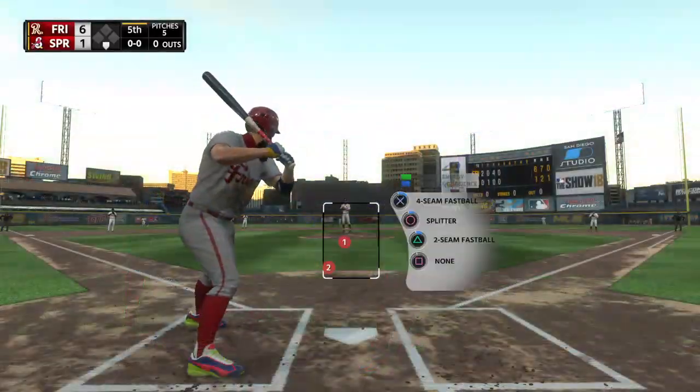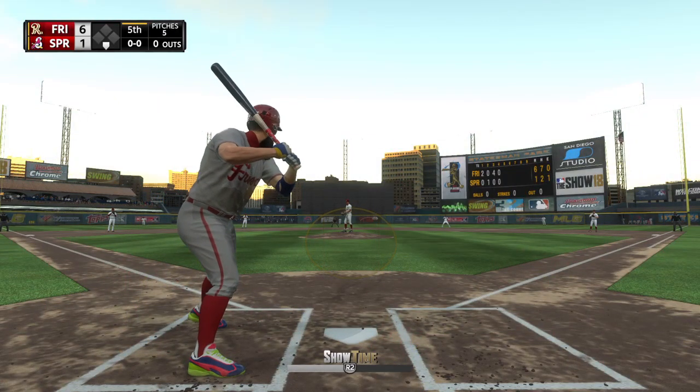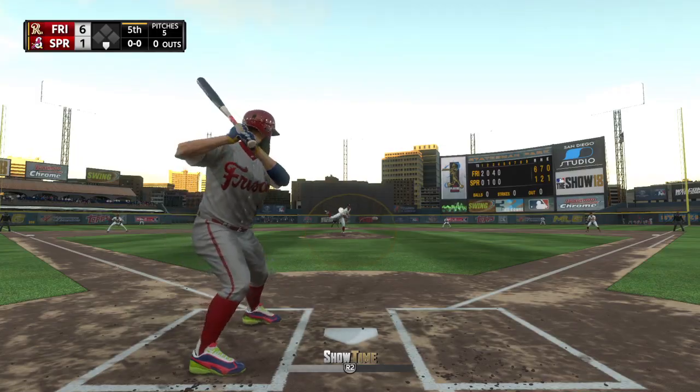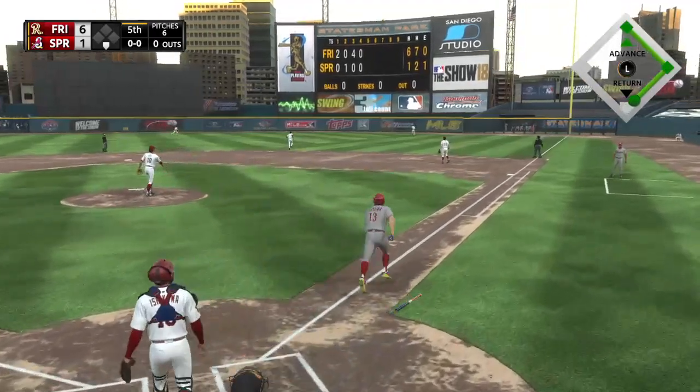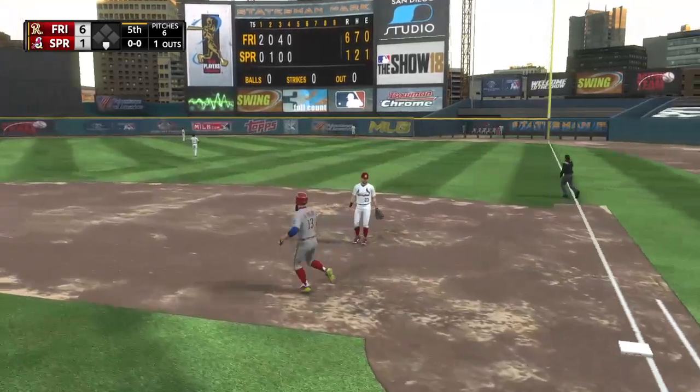Ready once again, Miguel Oliveros. He'll try to follow up the double in his last at-bat with another big hit right here. Hit the other way out toward right field. Shore is after it. 1 down.